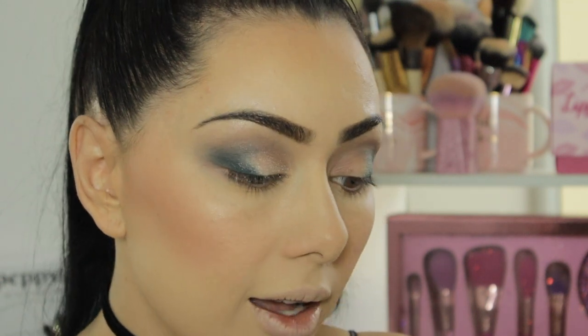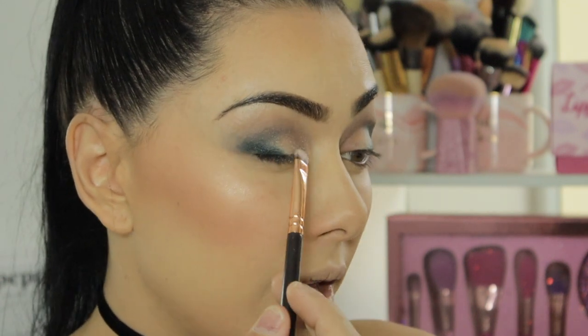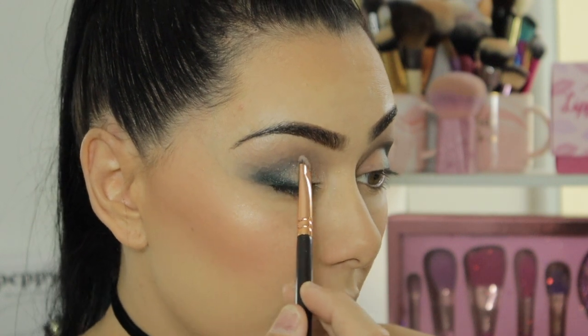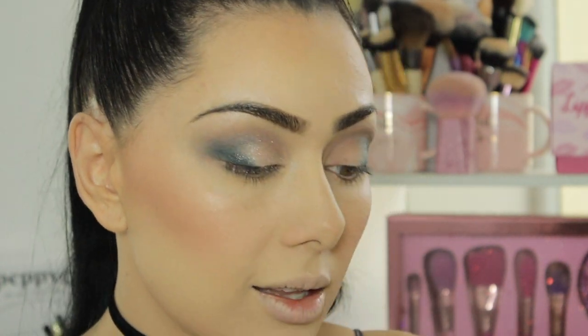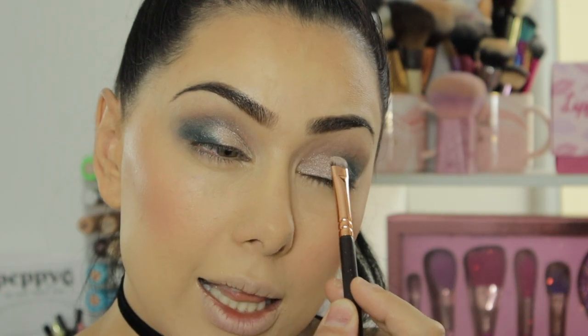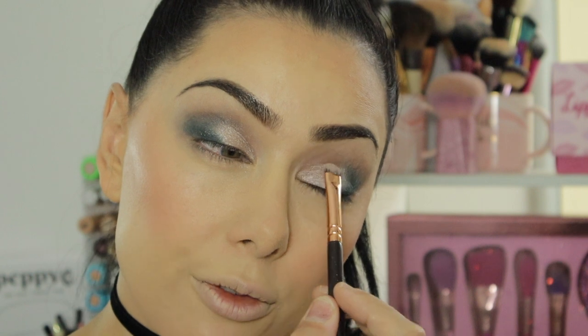This shade definitely does have a little bit of fallout, and it's not picking up in the pan too well. This shade has a bit more glitter, it's more glitter than a metallic. I can definitely feel I've got some fallout from this color. I'm only going to take it to about two thirds of my eye, stopping where we've put the color Text down, because I really want that color to be the star of the show.